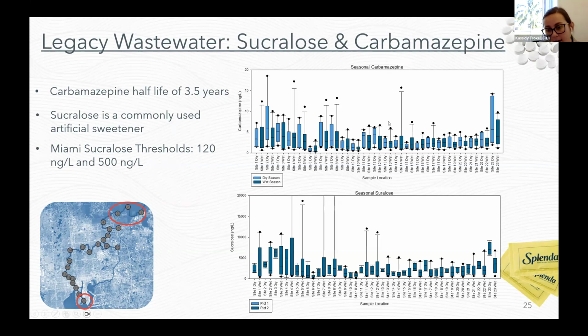But yeah, we do see concentrations of sucralose and carbamazepine elevated at the top of the waterway and down at the bottom. Again, there's some reclaimed water usage up here, as well as some wastewater treatment plants that discharge, as well as down here, there's another wastewater treatment plant that discharges into the Hillsborough Bay. So I'm not surprised seeing this, but these are pretty high concentrations. The Miami thresholds are 500 nanograms per liter. We have detections up to 22,000 ppt in the Hillsborough River. So the thresholds will definitely be different.